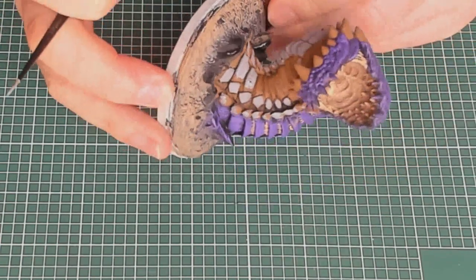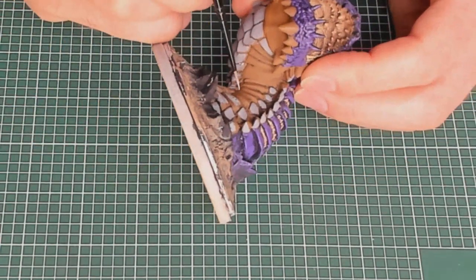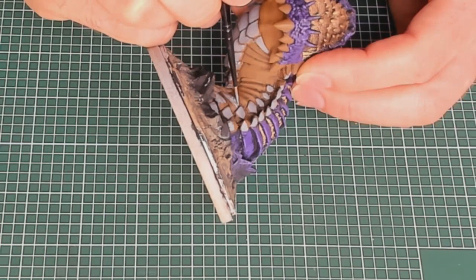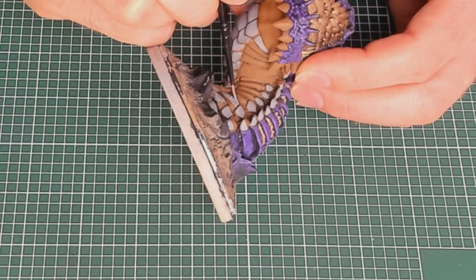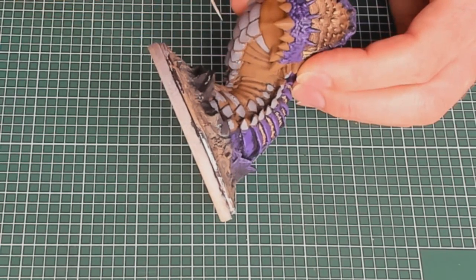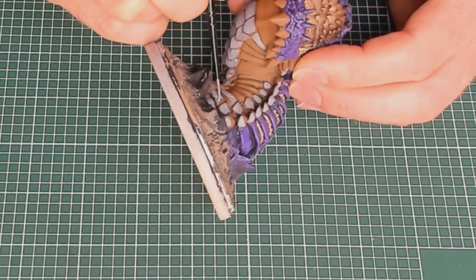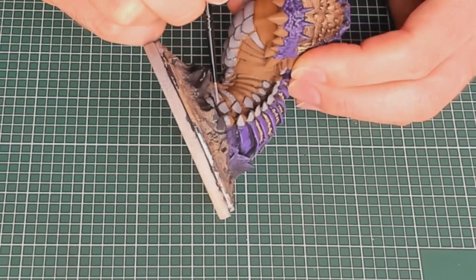So I don't know if you can tell, but it's actually very, very difficult to get into the plates underneath here. Definitely down near the base in particular. Hugely difficult.